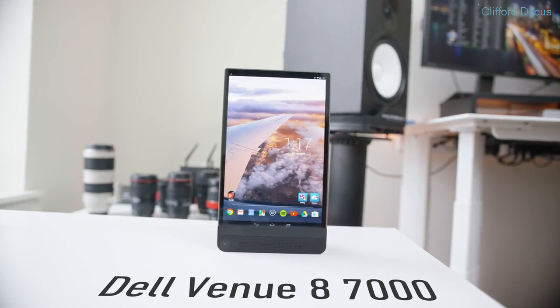But they're starting off 2015 on a pretty hot note with their first entry into the high-priced mid-size Android tablet category with this. This is the Dell Venue 8 7000.